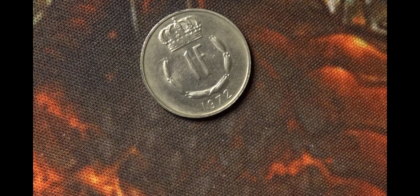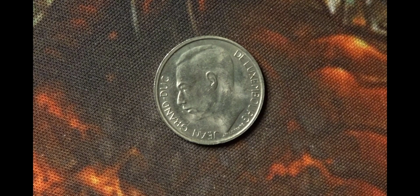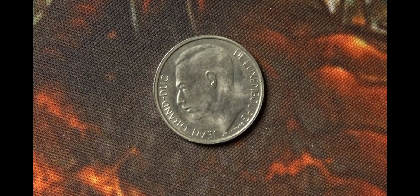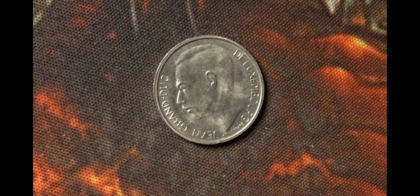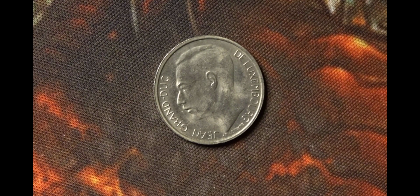This last one is a coin from Luxembourg. On this side you have the crown value, a wreath, and the year being 1972. On the reverse we have Jean Grand Duke plus the country's name. So this is Grand Duke Jean from 1972. It has a mintage, as I say, of 3 million coins.